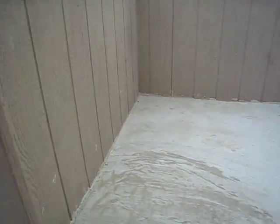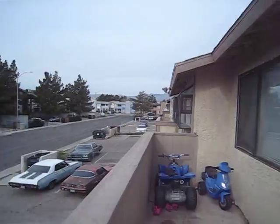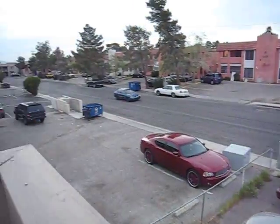Again, this mud needs to be painted. Overall, looks good.